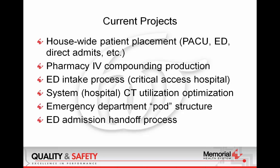Our ED intake process, we're working on that at one of our critical access hospitals, and so we're spreading this out across our system. In fact, we just networked our Simulate so that we don't have desktop applications anymore. We have it on the network so that we have a number of users that can get on at the same time, and we can share and we can show our screens to each other and put them up in boardrooms and those kind of things.